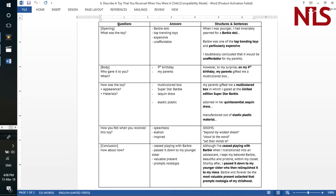So to make things a little easier, I am going to display the chart and I will talk it over. Rather than me standing here and talking and moving a lot, I figured that it'd be much easier if I just show the chart and just run it through. That way you won't be as distracted and you can follow much more clearly. It's okay, I'll come back. So here you can see that I divided the chart into 3 categories: questions, answers, and structures and sentences. Now moving to the questions side of the column, you can see that I split it up into 3 sections as well. And those are the opening, the body, and the conclusion.